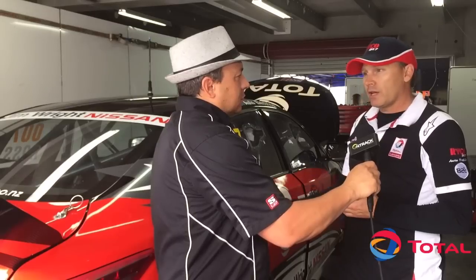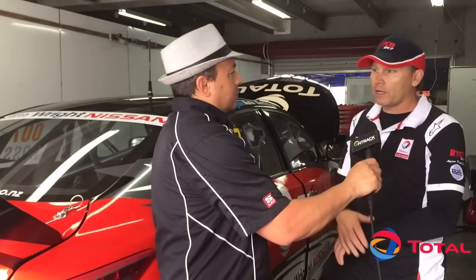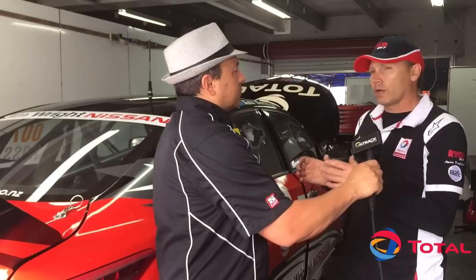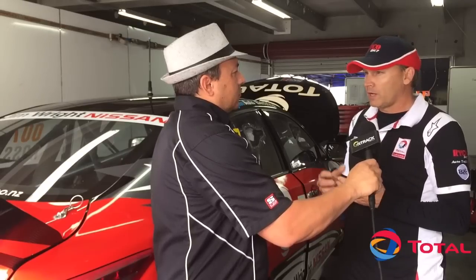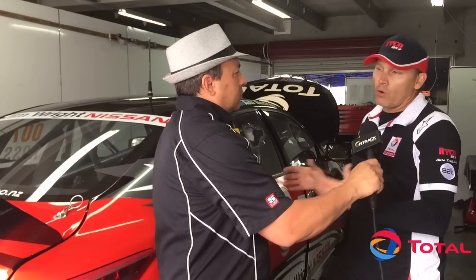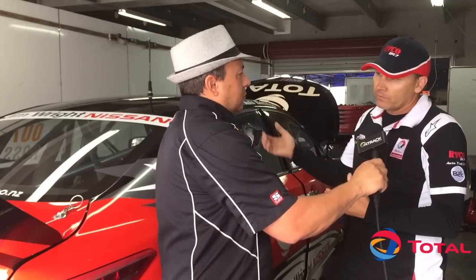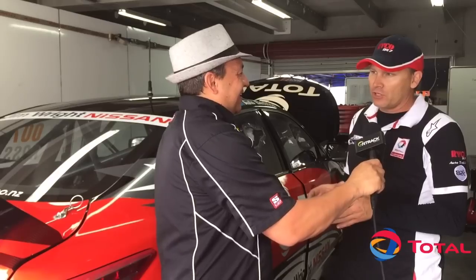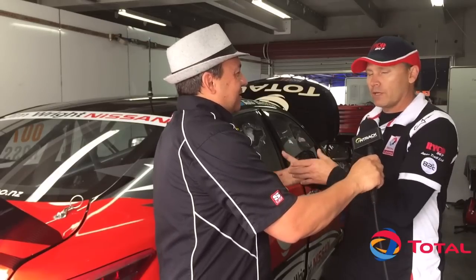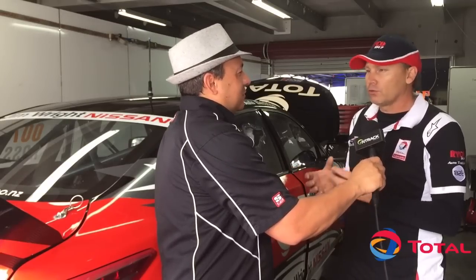Our suspension is based a lot off the old supercar blueprint package. The STs are quite controlled on what they can do. They can't change their roll bars. They've only got a certain amount of springs they can use, whereas we're quite free on what we do. We also have a Penske shock, where they run another shock, and the Penske shock is very user-friendly, you should say.